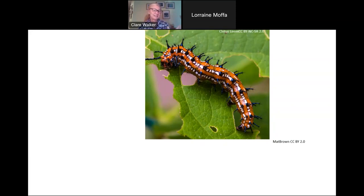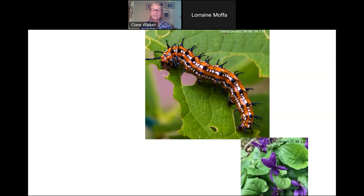If we compare our pollinator garden to, say, a Serengeti or something, these are the equivalent of the zebras and the wildebeest and stuff, in that they are out there grazing and grazing. And because of that, there's lots of them and they provide lots of food for other animals. But if we want to have butterflies, we have to have caterpillars. And for this caterpillar, you have to have violet.